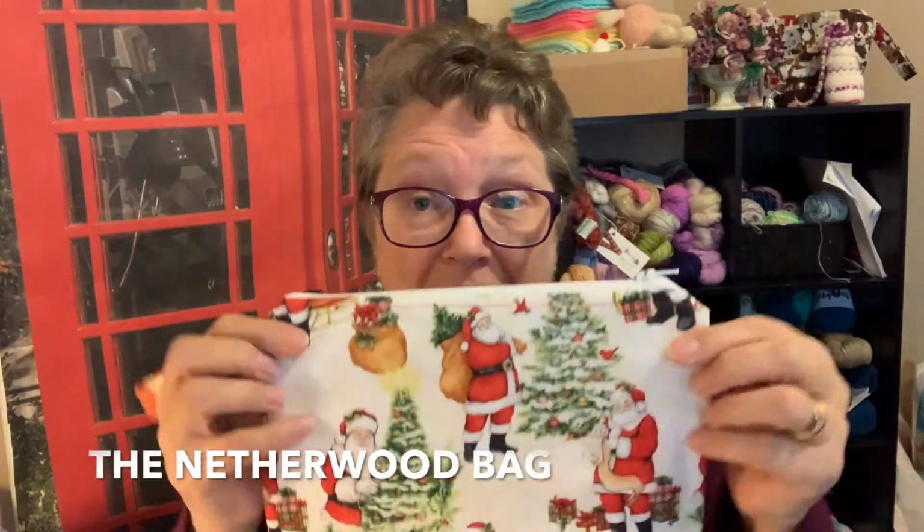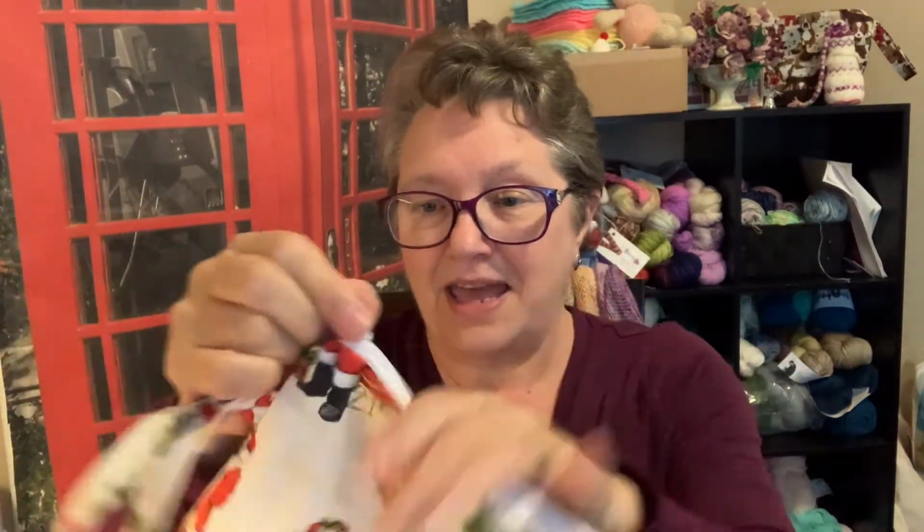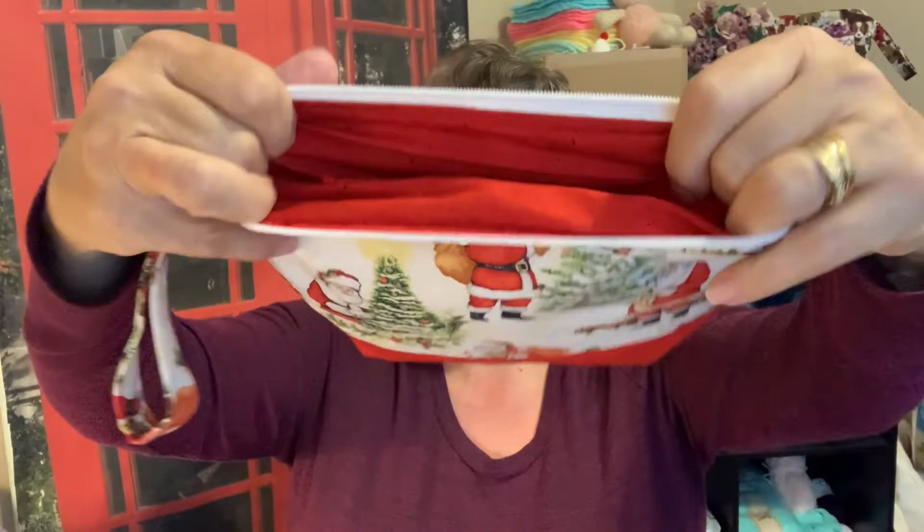Okay, so in the shop, I took a break from the shop for a while over the summer, but I'm back at it. I love making my bags. And so this is the Netherwood bag. All my bags are named after my family. Netherwood was my surname before I got married, so that would be my maiden name. So these are the Netherwood bags, and they have a handle, carrying strap, tag. Inside they are lined with a pocket, and they're quite big, and you can get quite a lot in them.